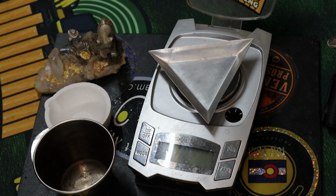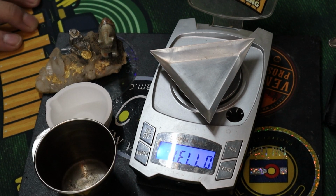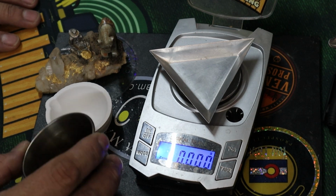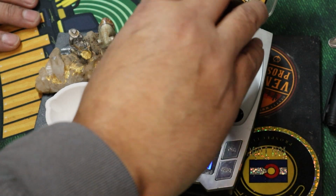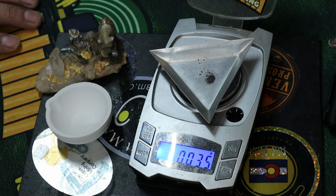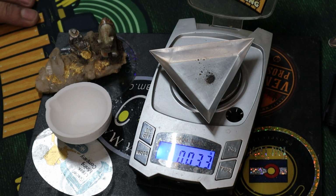All right, welcome back. We got this gold all dried up. Looking and smelling, I think there might be more sulfates that I caught in there than actual gold, but we're going to go ahead and throw it on the scale and see what we got. It's all super dust anyways. 0.033 of a gram of gold. Less than 1/10 of a gram. Yay. Well, alrighty.